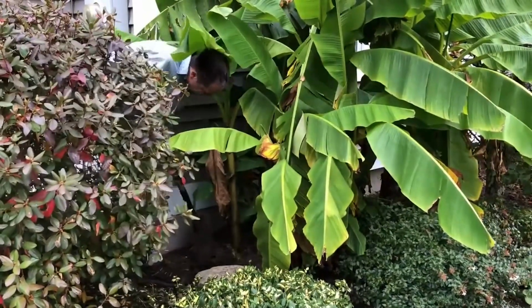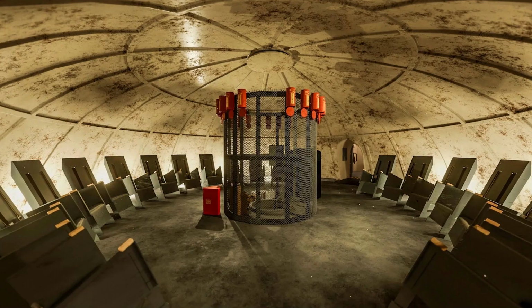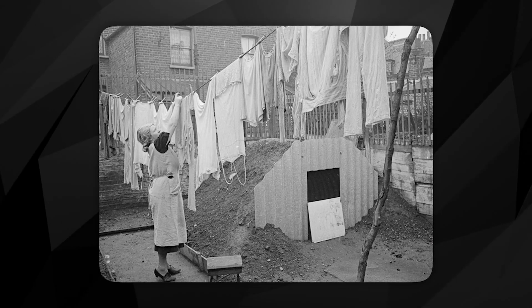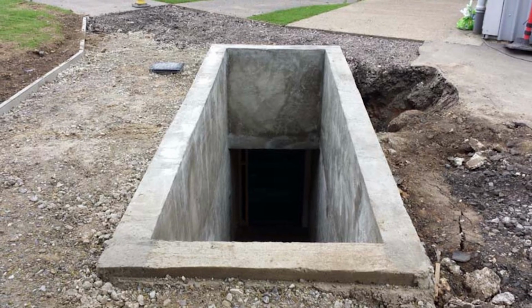As he labored to upgrade his garden, his shovel unexpectedly struck something solid, shattering the illusion of mere dirt. Uncovering layer upon layer of earth, he unearthed an astonishing find, an entrance to what appeared to be a remarkable World War II bomb shelter, buried 8 steps below the surface.